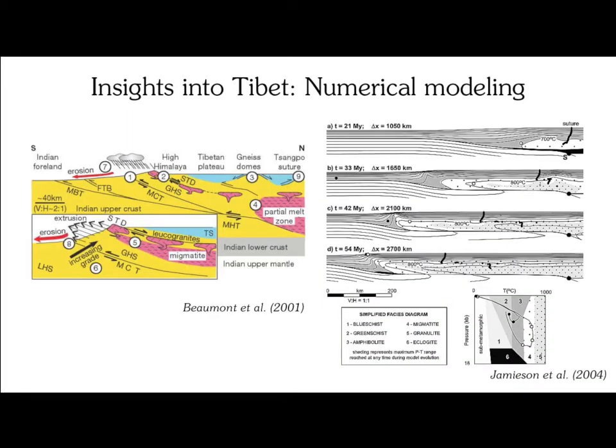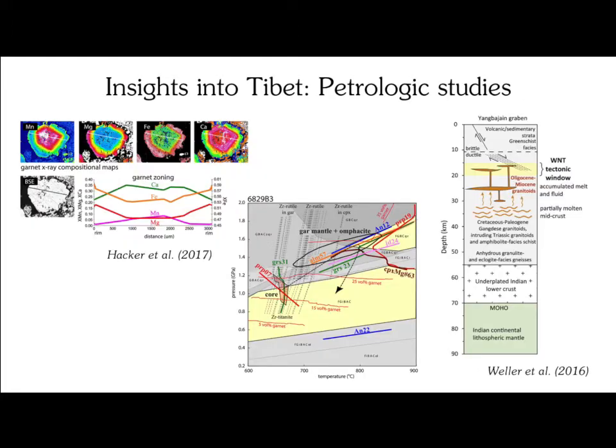These images have inspired thermomechanical models to simulate the orogen and make predictions about particle paths and pressure-temperature-time paths that rocks will follow. These models can be tested and constrained through analysis of exhumed rocks from deep within the orogen. However, these rocks are rare, often limited to xenoliths and the cores of gneiss domes.